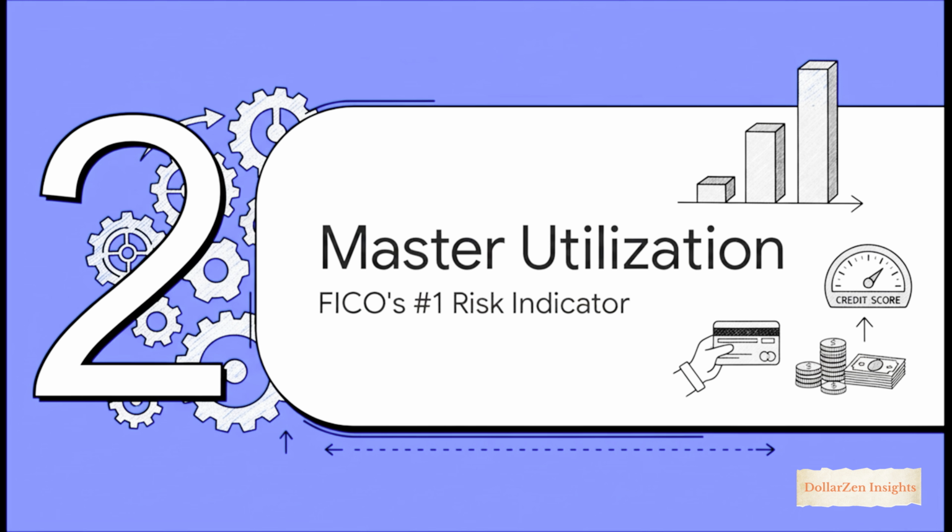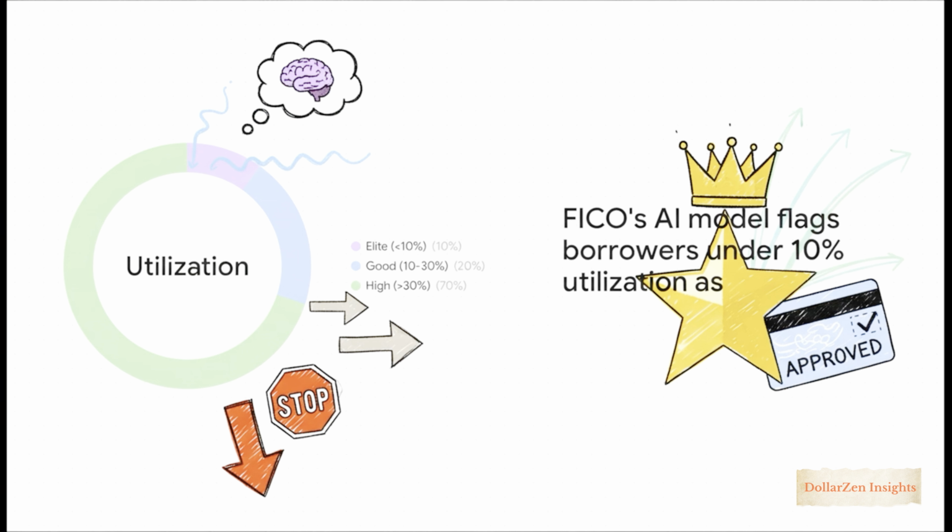All right, so asking is step one. But now we have to make sure your profile looks like a no-brainer yes to the bank's computers. And that means we have to talk about the number one signal that the new FICO AI models look for, your credit utilization. So your utilization is just how much credit you're using versus how much you have. You know, the basics.